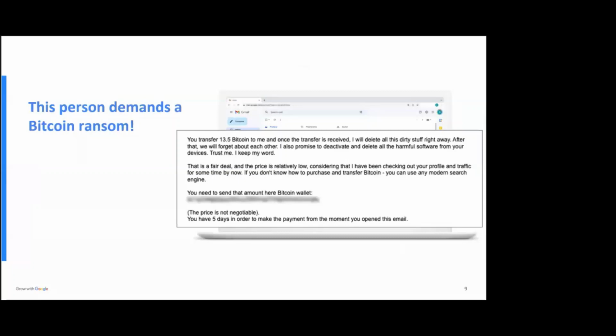Sometimes the communications are threatening. Although I will say, for example, like this, this is designed to scare you into giving them what they want. They may have no control over your accounts at all. So the sender says they found something illegal, embarrassing content on your computer. They plan to let everyone know unless you transfer 13.5 Bitcoin to their account.